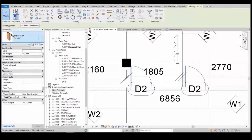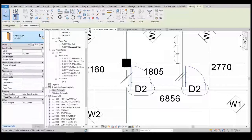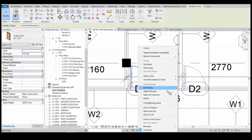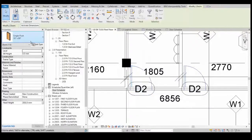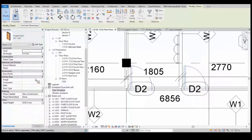Now I want to replace all of these doors with another door type, because when I had a discussion with the client, the client doesn't like the door. Just imagine if that was a smaller project and you had to go and change it in the entire project and then create a schedule out of it. How difficult is it going to be for you? Rather, I would select all of these doors in the entire project and replace them with this door.